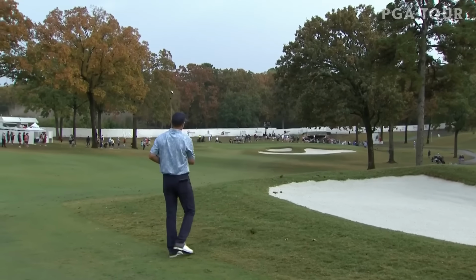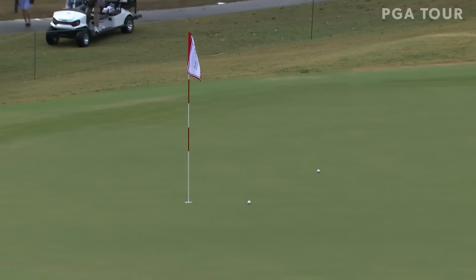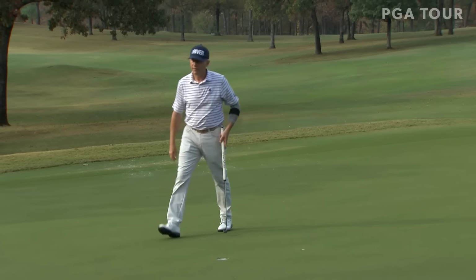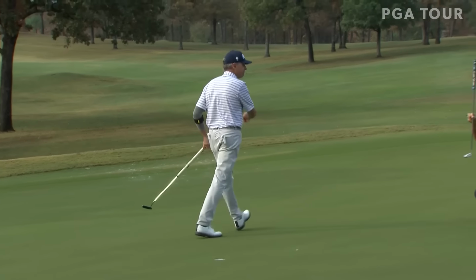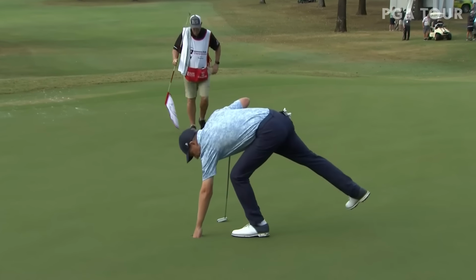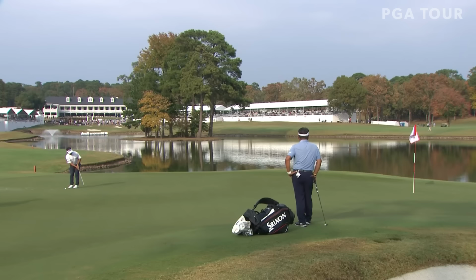Hoists it straight up in the air. What those two shots? How about it? Need something to go down. This would be a good one. Yeah, baby. That was murder, but dead center. Second birdie of the day for Alker.